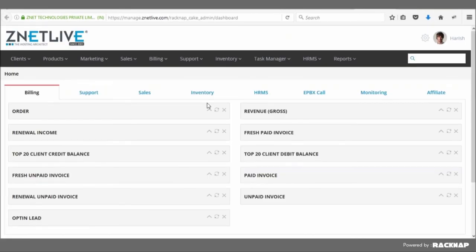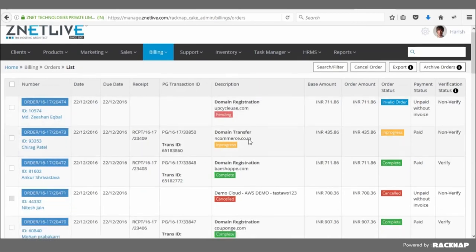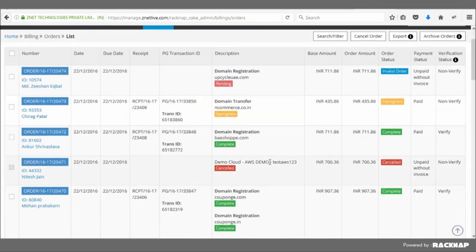Here, you get every and any information that is required to automate your business life cycle, summary of all clients, products and services, billing, marketing stuff, support, and many more. Now, under the orders section of its billing tab, you can have a check over the orders placed by this respective client from you so far.